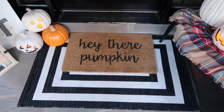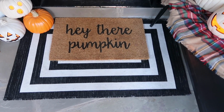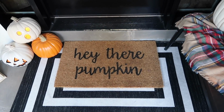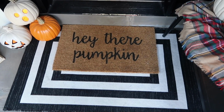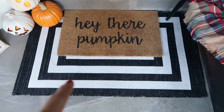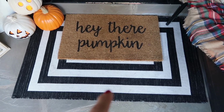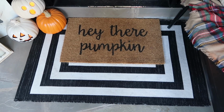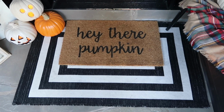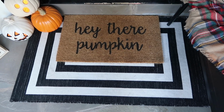Then down here, I have my Hey There pumpkin because I am obsessed with everything pumpkin. And so I found this on Etsy, and I will link that down below so that you can get your own if you're interested. This rug right here, I just picked up at Target. Let's see, we were already here, so it would have been like the end of July, beginning of August, so they may still have them there, I'm not sure.